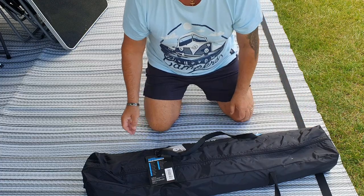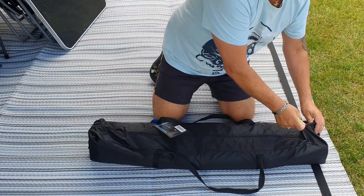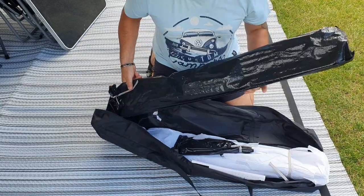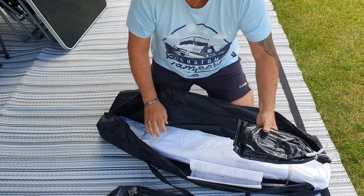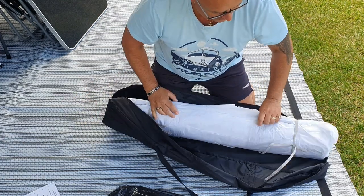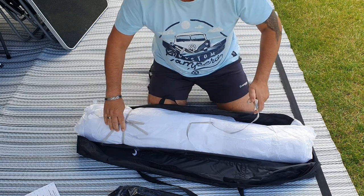So first of all, let's have a look and see what we get in the bag. I've got to say, I've never opened this before. Here we go. Some poles. Pegs, instructions. Do we need these? Let's see how we go. And this must be the actual windbreak itself.